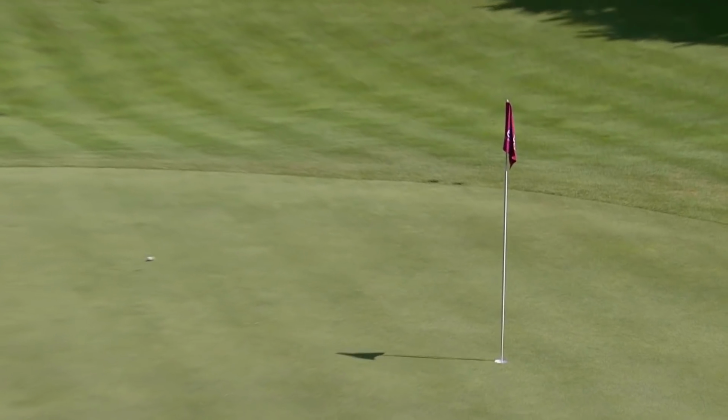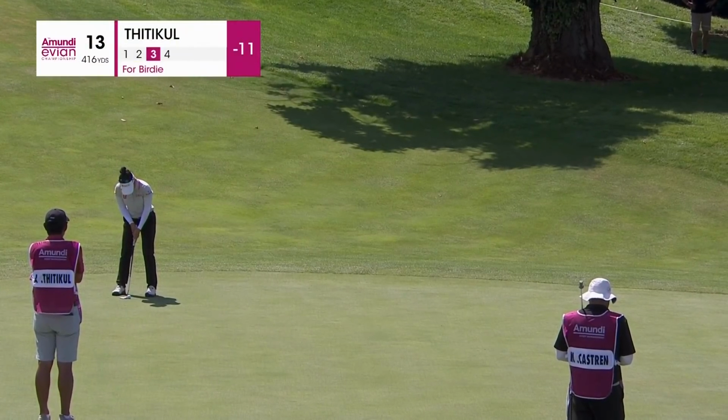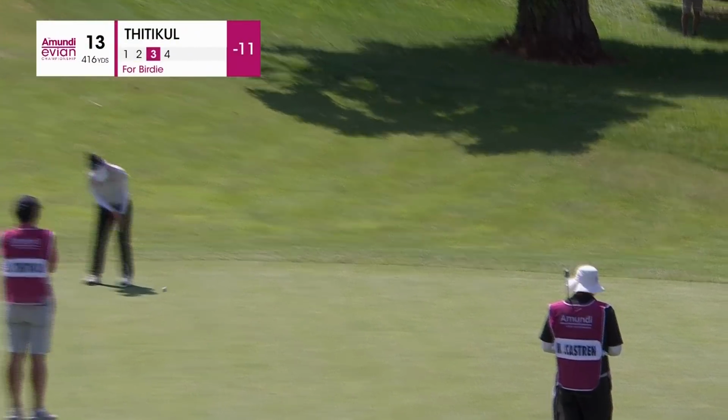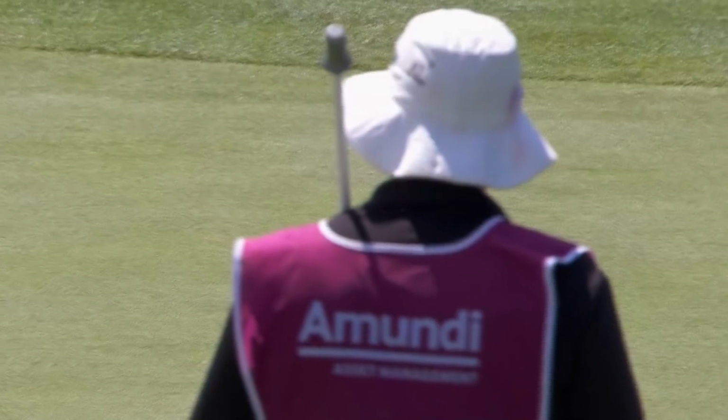This looks promising in the air. Oh, it's just what she needed. Titicun, saw her going well. Bogeyed 10, been a couple of pars since then. It's in. There you go. Caddy moved out of the way just in time.